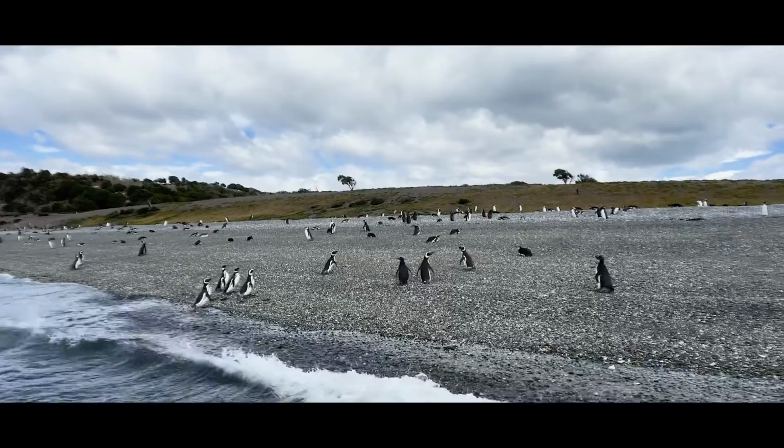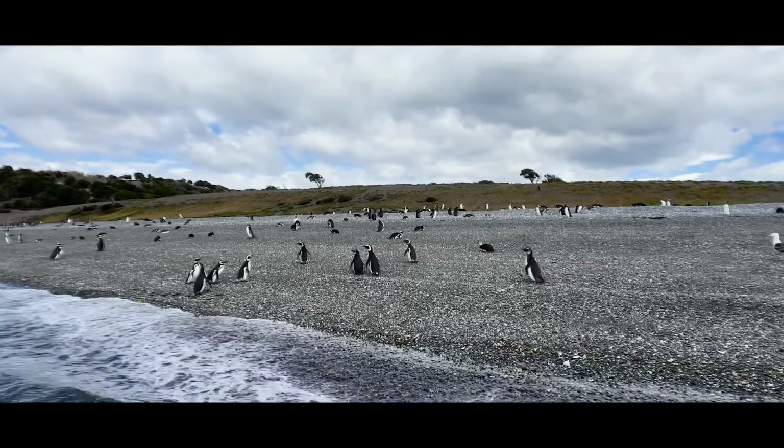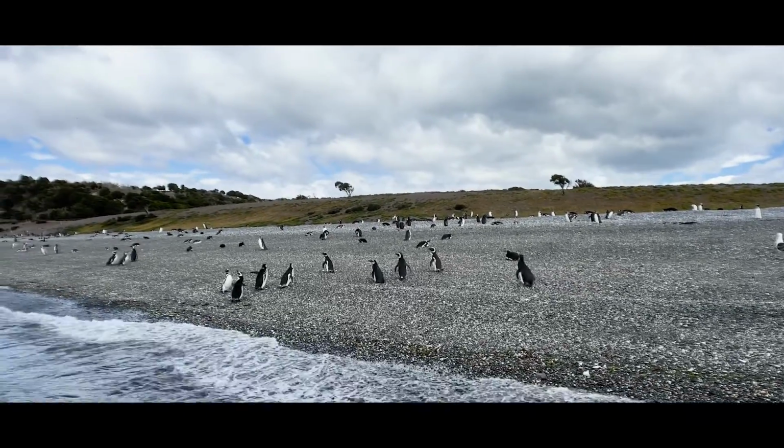But it was a great experience being able to see them in their habitat, take a lot of pictures, a lot of cute videos. It was fun to do. They have the cutest walk. It's just a wobble, wobble, wobble. Penguins have the cutest walk. I can never get tired of seeing them walk.